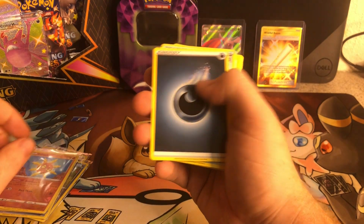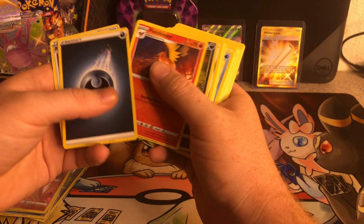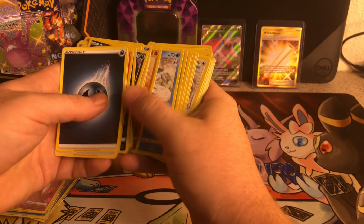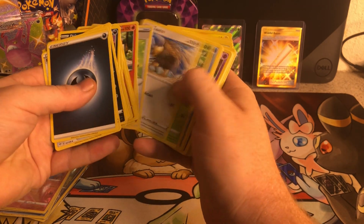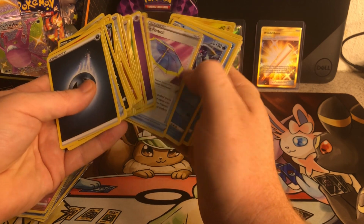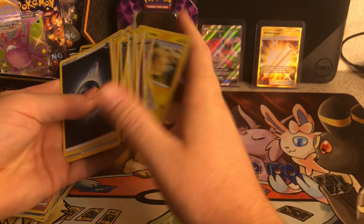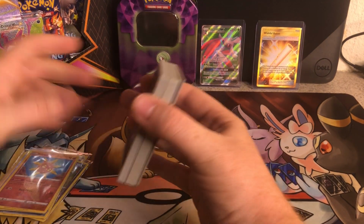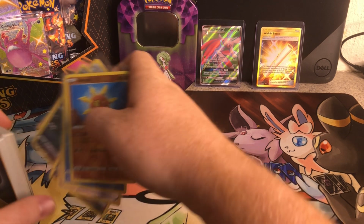Solrock. This might be a bunch of, yeah, this is a bunch of bulk as well. I think I'll have that in some of these. Needless to say, I have a ton of bulk. But you know what, there's nothing wrong with that, especially when you're collecting sets. Put that back together.